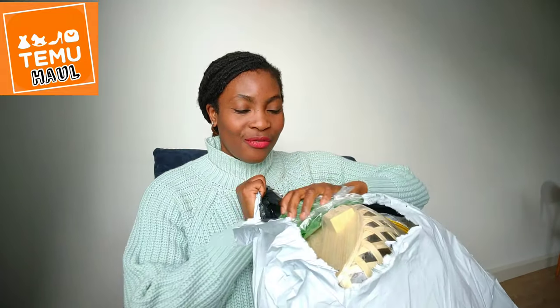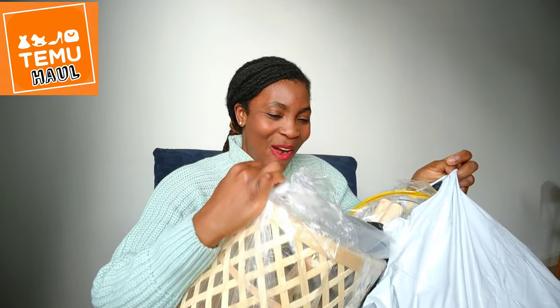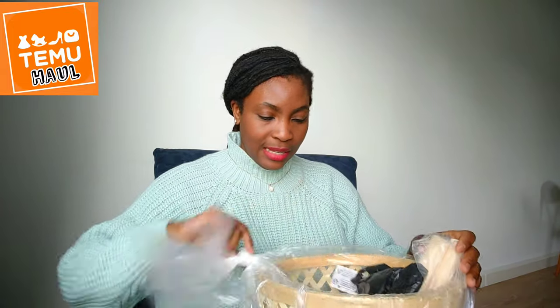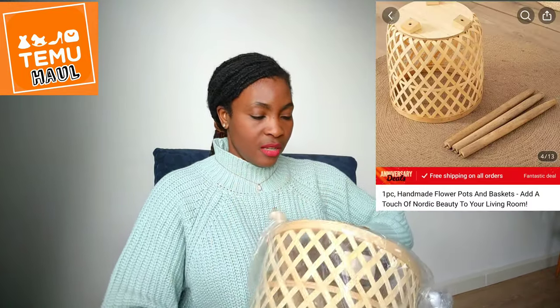I'm really excited because I have ordered a lot of stuff and they were quite expensive as well. The items individually are cheap, but the order was a lot of money. So let's start with one of the first items, let's see. What is this? Okay, I've ordered a plant basket and this is what I've received.